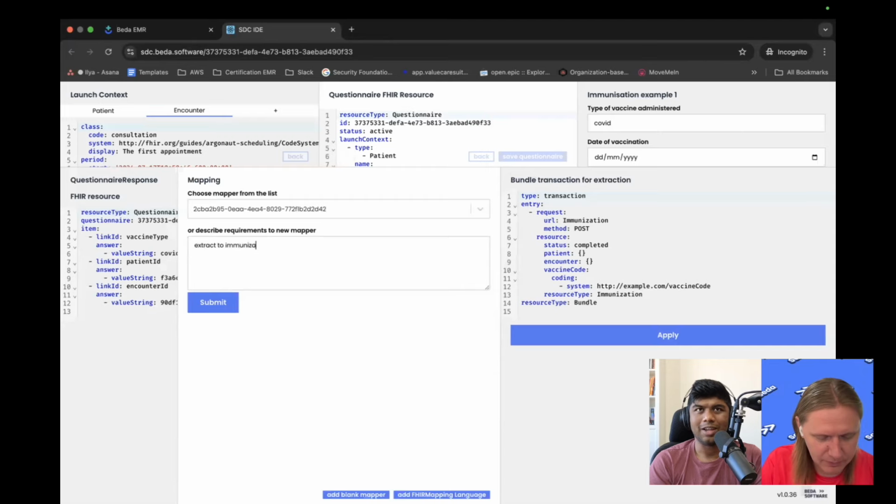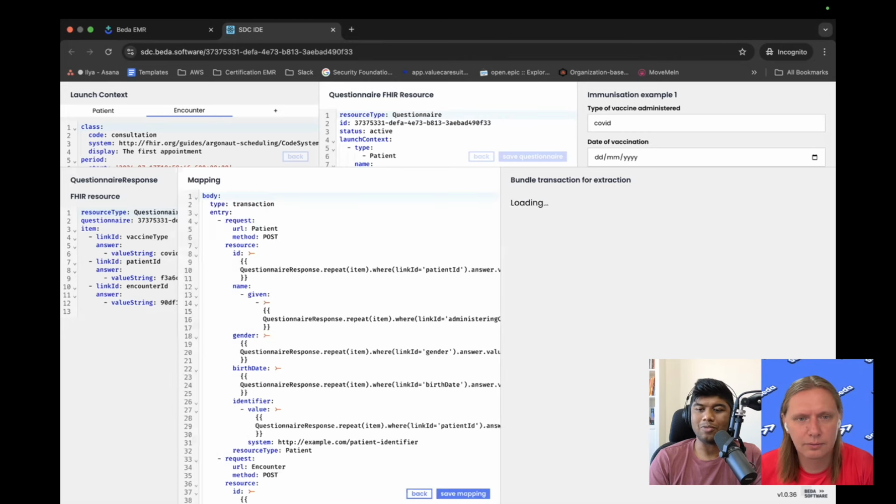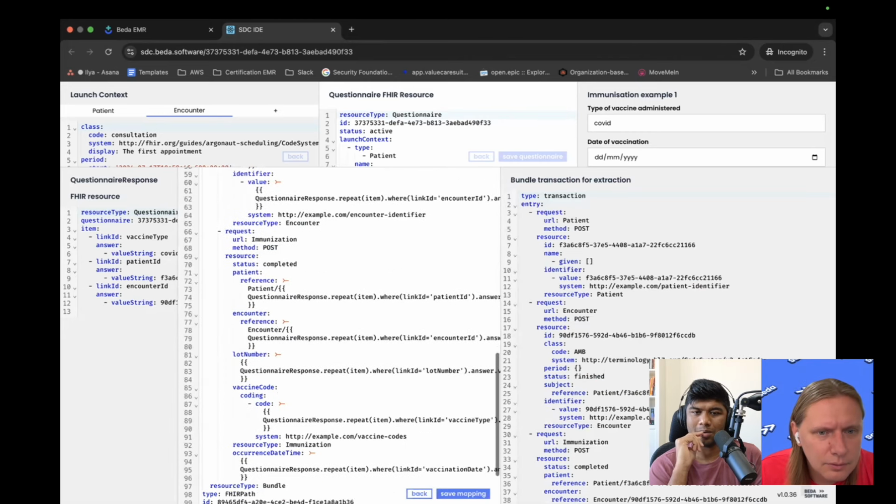I completely agree with that. Having that intermediary artifact, and that artifact is actually sort of like code, right? You don't want AI to directly do something. Generate code, and then I can validate it once and then let that code do the mapping for me. That seems to be a really good approach to it.